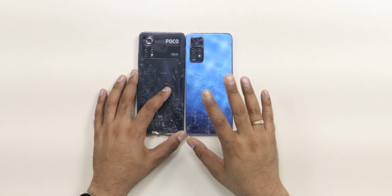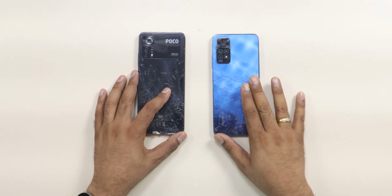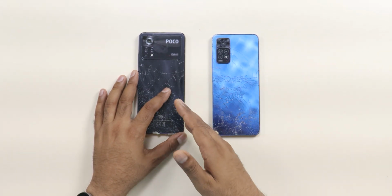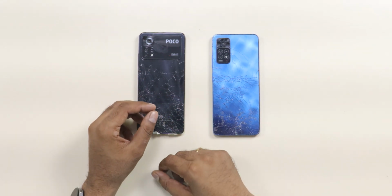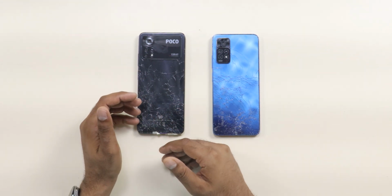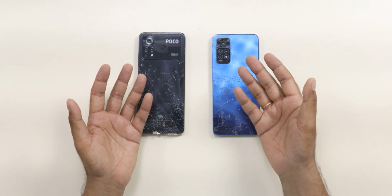After the POCO F1, most of the phones which are being launched in India or any other market are basically just rebranded phones. You may not like it, but in some way they are doing a very good job. This is the Redmi Note 11 Pro Plus, the global one. In India, this phone also came as the POCO X4 Pro. More or less they are similar, they just look different.